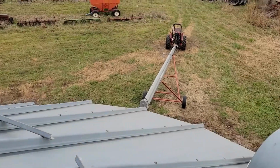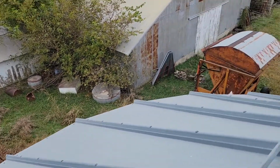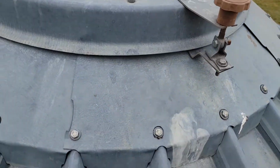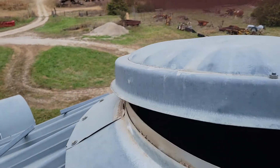Well, folks, it's time to set up the auger. I've drug it out of storage. It usually sits right over there with the top right over the top of it. Now it's time to pull this sucker off so we can line it up. I've already unscrewed the handle here. See if I can. Oop, my fingers are in the way. Sorry about that. You're going to have to see the bend for a second while I get up here a little higher.